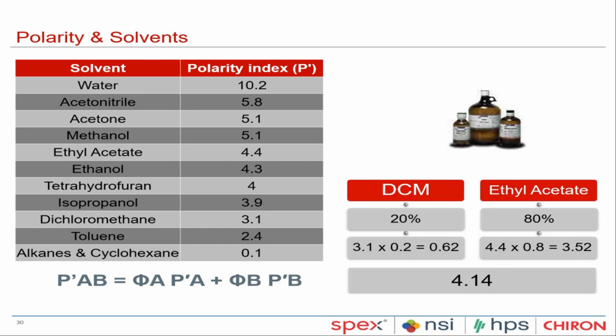Whereas if you were 100% dichloromethane, you would be at 3.1. So then a decision can be made through experimental testing whether or not this would be a good choice for partially removing or reducing the amount of dichloromethane.